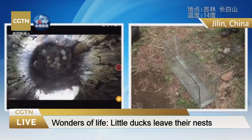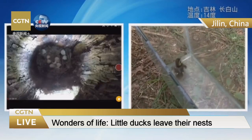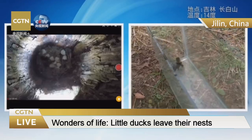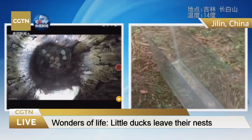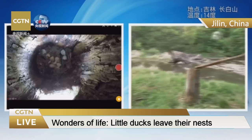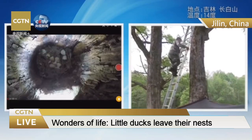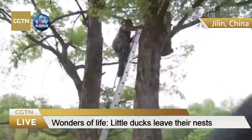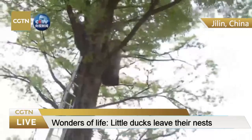I was wondering why the mother merganser left these two birds, and it's because they are Mandarin ducks. We are live broadcasting now. Dear viewers, our protector is climbing up the tree, and later on we will show this from this angle. We cannot see the situation in the hole, and we will wait to see whether this smallest bird is a Mandarin duck or a Chinese merganser.